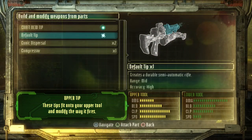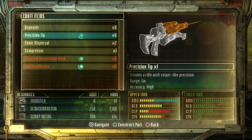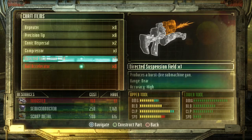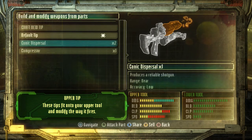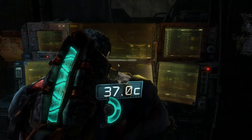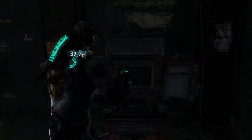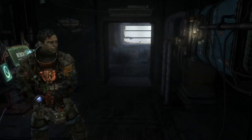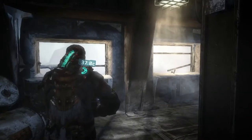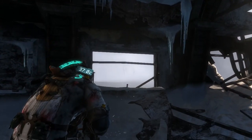Let me see if I can replace it with a better one. Actually, let me try finding this. Compressor. Let me see how this compressor looks on the new one. Hopefully it's much faster than the last one I was using. Now that's better. Much faster and less annoying. Alright, let's go move on. Thing again. Too bad I didn't see it too well.